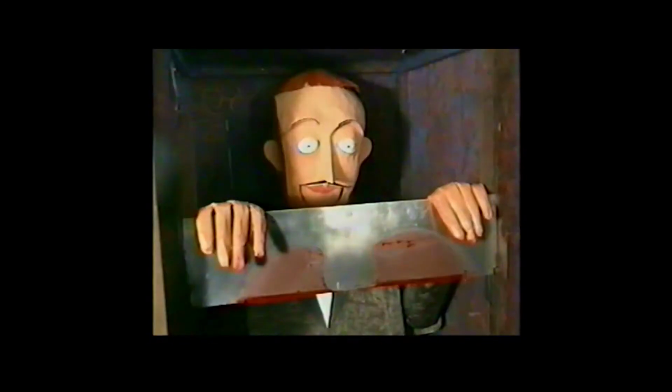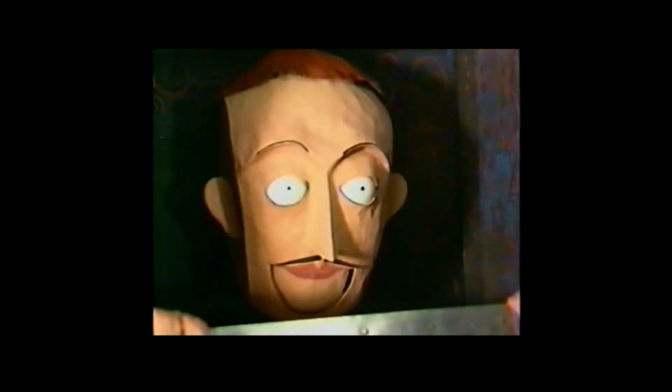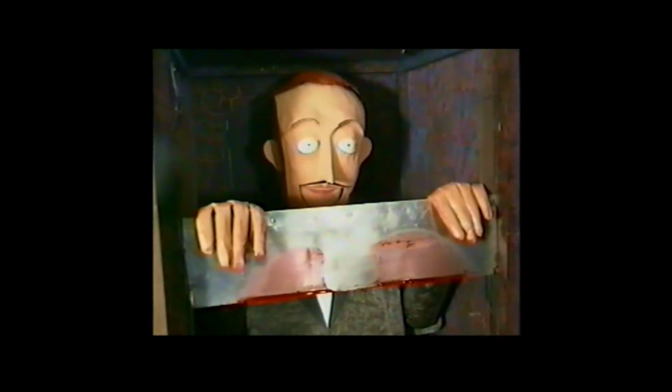Welcome. I am the Great Chop Hand Off. Move your fingers in the gauntlet while I summon up my mystical powers. 1, 2, 3.